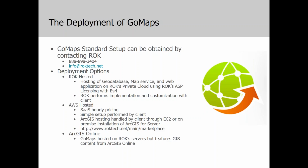It's going to consume those map services that are based upon the geodatabases and the data that you supply. So what separates this from a lot of other products is that, as I mentioned, you have the cloud management and the ROK team behind you performing this implementation and customization with you. We're going to talk through it with you, we're going to get the workflow with you, and then we're actually going to implement it for you.